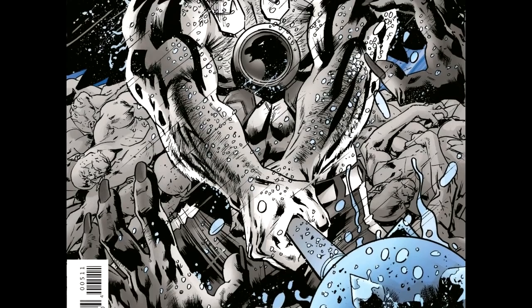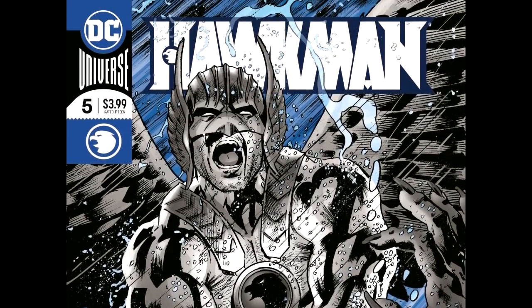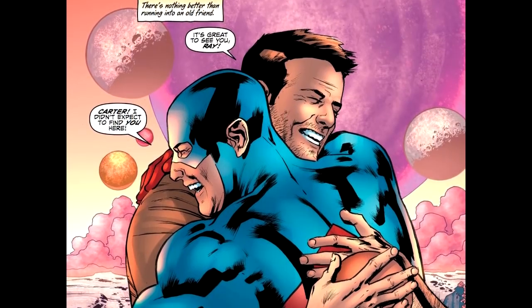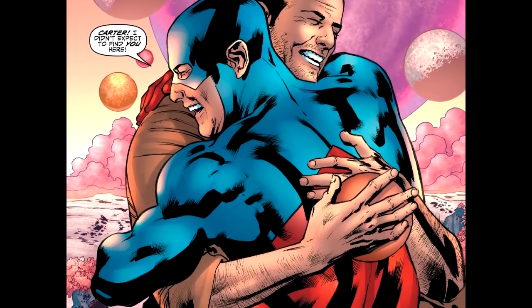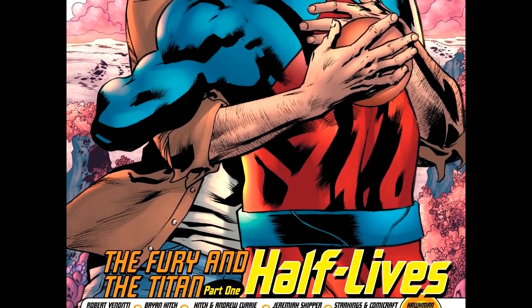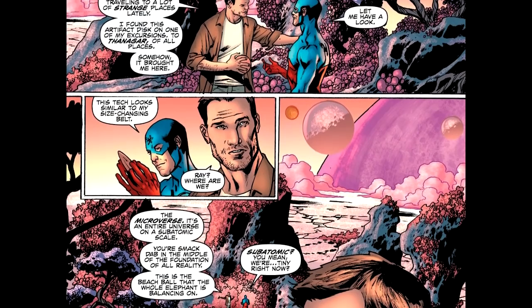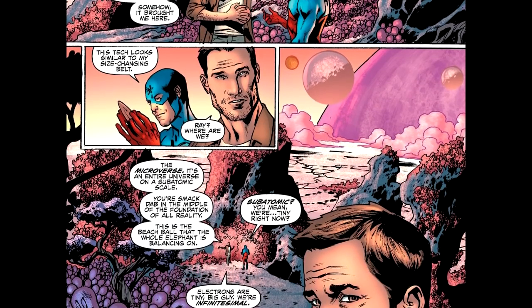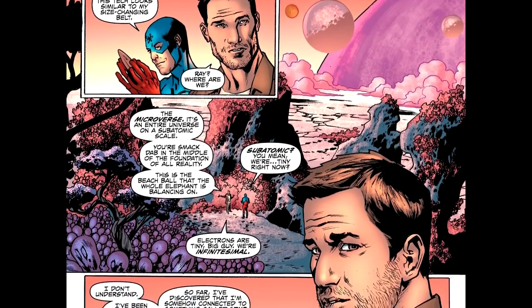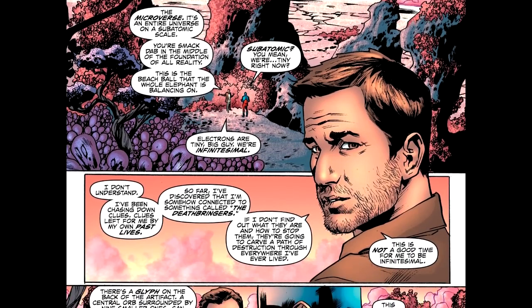Let's talk about who made this book, man. The Fury and the Titan, Part 1: Half-Lives. Robert Venditti is the writer. Brian Hitch is the penciler. Hitch and Andrew Currie are the inkers. Jeremiah Skipper is the colors, and Starkings and Comicraft did the letters. Hitch and Alexander Sinclair did the cover. Matteo Scalera did the variant cover. And Hawkman was created by Gardner Fox, to whom I'm very grateful.